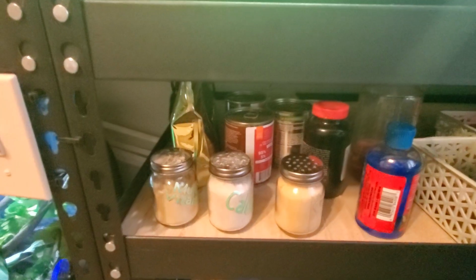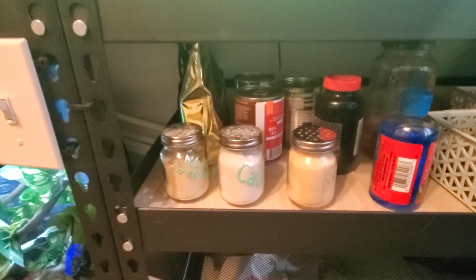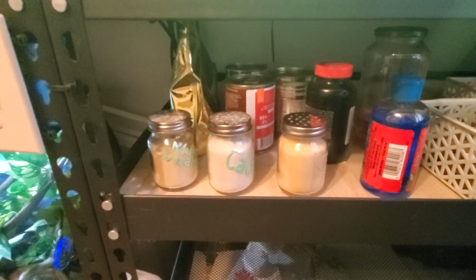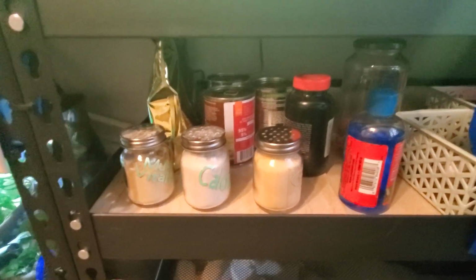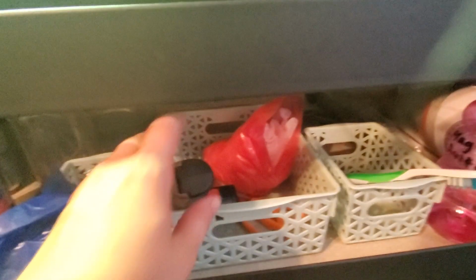And then I have a ton of stuff on this shelf. This is where a lot of the food stuff is. So there's skink food, there's actually mealworm bedding in that gold bag. There's all their multivitamins, bee pollen, calcium. These are dog bags I use for picking up spot cleaning, I guess you would say. This is the heat gun, scissors, gloves for handling the frogs.